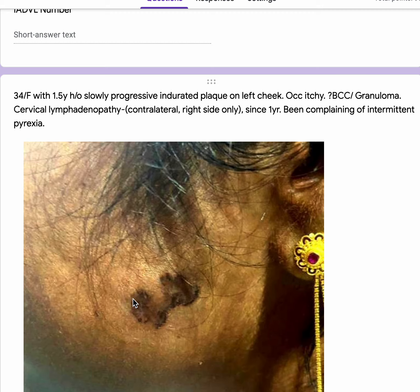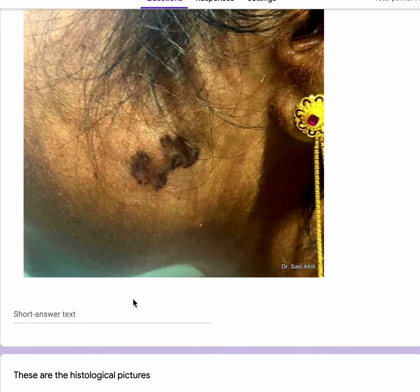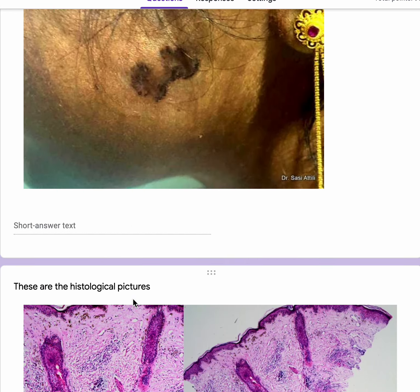In normal circumstances, I would have thought BCC. That is what I thought, but it's a young Indian girl, and there's no reason to suspect a BCC, and she had no other predisposing factors. Surprisingly, she also had a lymph node on the right side of the neck, which she's had for the last few months, and has been complaining of intermittent pyrexia. So I was a bit puzzled. I didn't quite know what was going on.